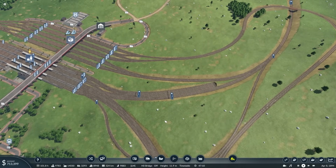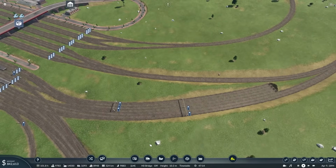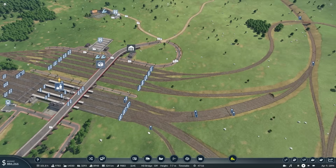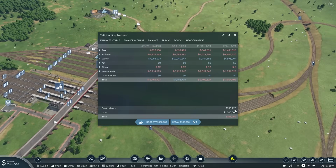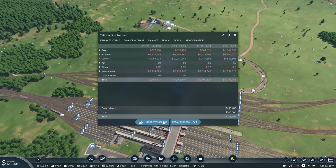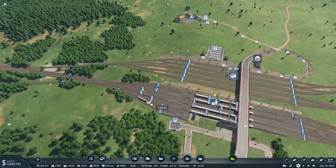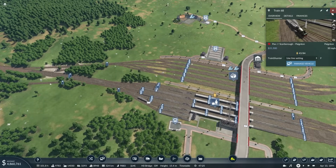Okay. I don't know what's going to go on with these sidings now. I guess they're just going to have stuff dumped in them. Yeah, I'm fine with that. Have we got a loan taken out at the moment? Yeah, $1 million. That should get paid off. Let's do that now. Alright, pause while we've got money. Just as train 68 arrives into Paynton here.